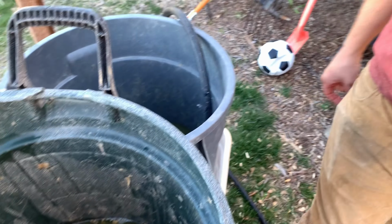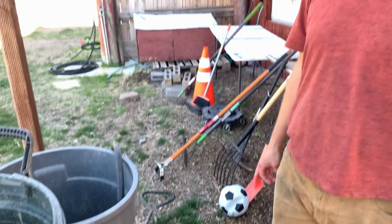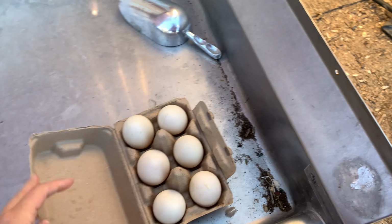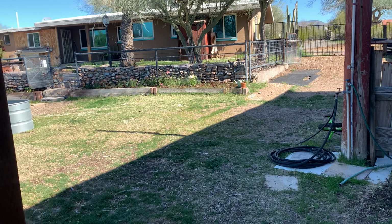So we get pumped into these buckets, which we fertilize our trees with. Gotcha. Yeah, every morning we collect the duck eggs. I water my strawberries and sunflowers and other plants.